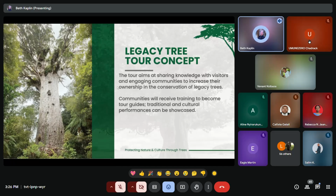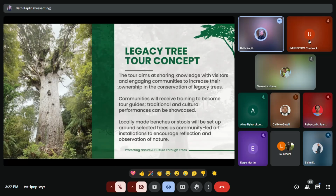And communities will receive training about how to be a guide for these legacy trees. And it can be linked to traditional and cultural performances like storytelling about the trees and the environment. And we could also have maybe locally made benches or stools that people could sit at or sit around to admire the tree and meditate under the tree. This could be merged into a community-led art installation, which would encourage reflection about nature and about people's connection to nature.